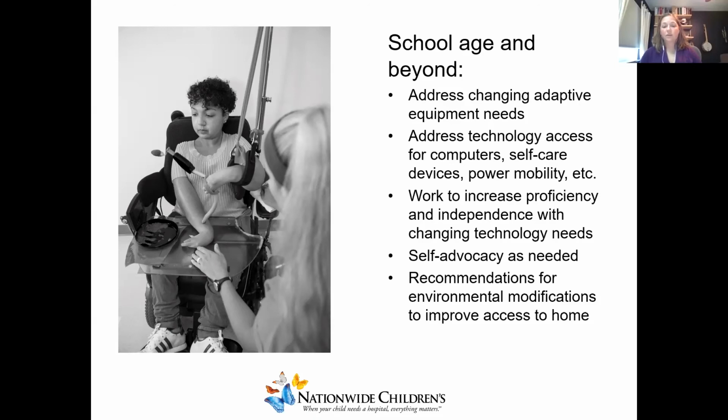And then really looking at recommendations for environmental modifications to improve access to home. So if that is different cabinets, if that's looking at bathroom modifications for adapted bathrooms, the need for ceiling lifts, and other environmental controls that are either voice activated or using different types of switches to access some of the environmental controls that our clients need and want, just to promote that independence.